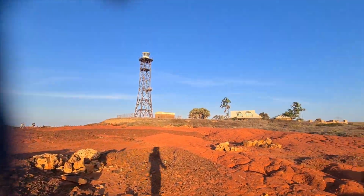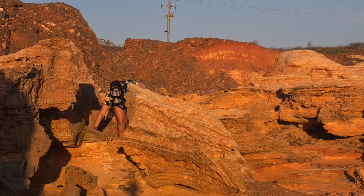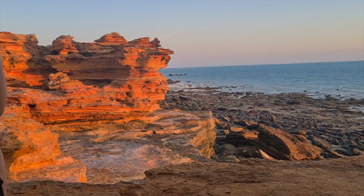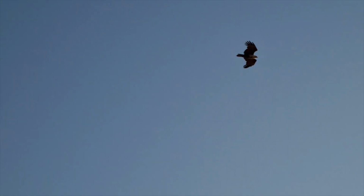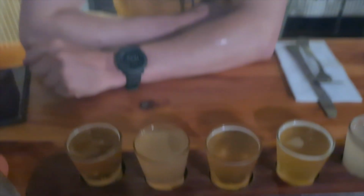So we're at Gunthium Lighthouse. Trying to find a window. Jake, where are we? Matzo's.